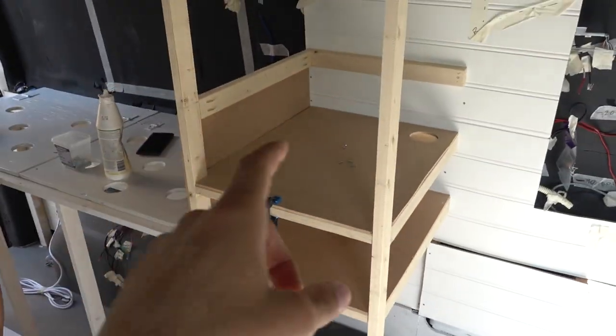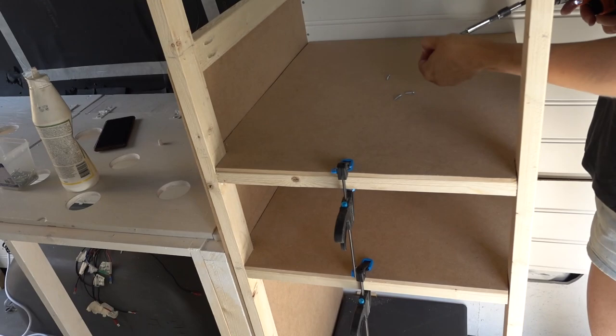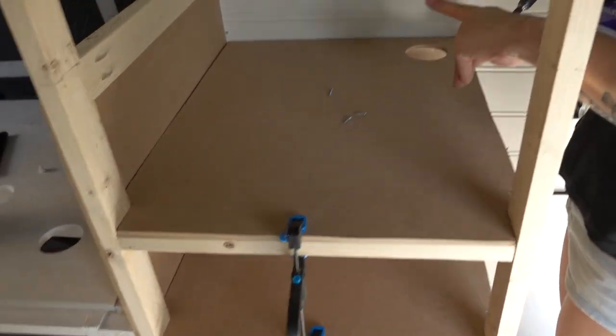I put them there. Where is the bit? Oh, the little bit. No, probably not good. Bad bit. I need the other one. Where is it?